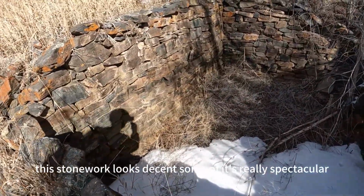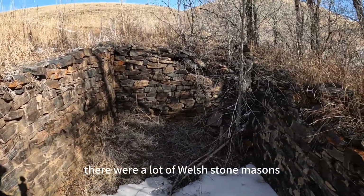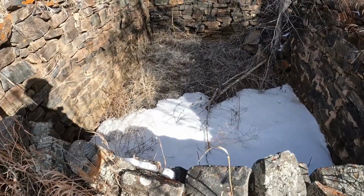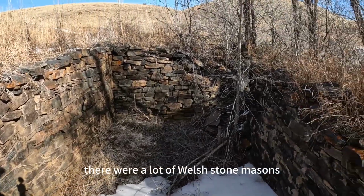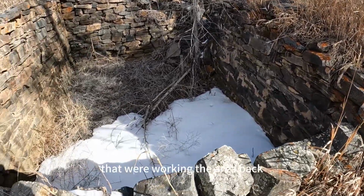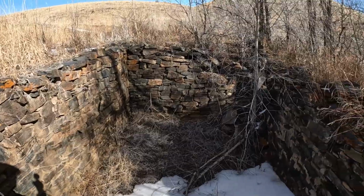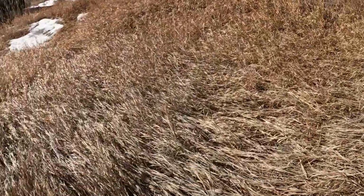This stonework looks decent. Some of it's really spectacular. There were a lot of Welsh stonemasons that were working the area back in the late 1800s. They did incredible stonework. Cool foundation.